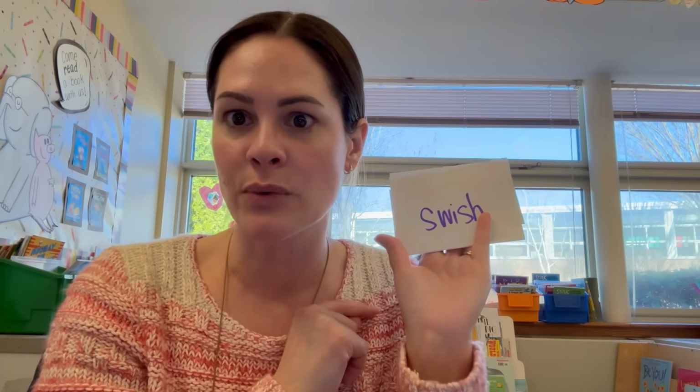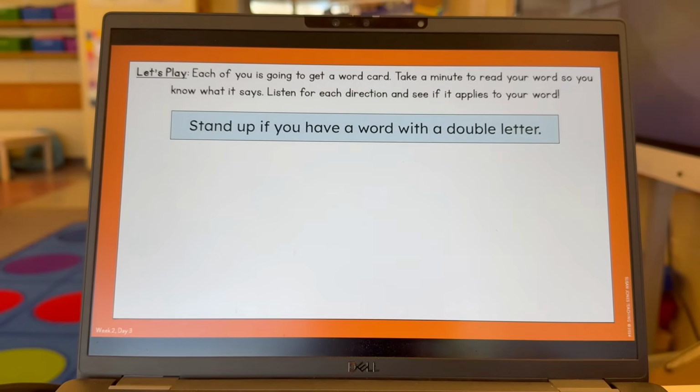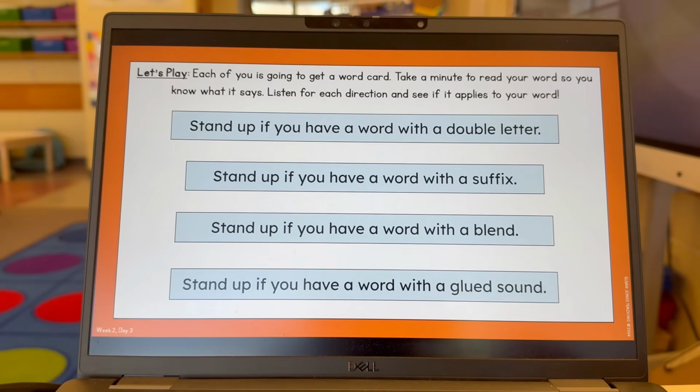But basically for this, everyone is sitting on the rug with a little word card in their hand. So when this slide comes up, I make sure I pass out all the word cards. And the first one says, stand up if you have a word with a double letter. So the floss rule. Stand up if you have a word with a suffix. Stand up if you have a word with a blend. Stand up if you have a word with a glued sound. So those are the 4 for today's.